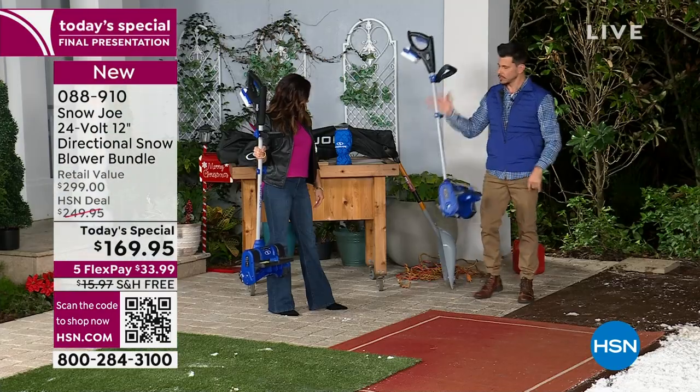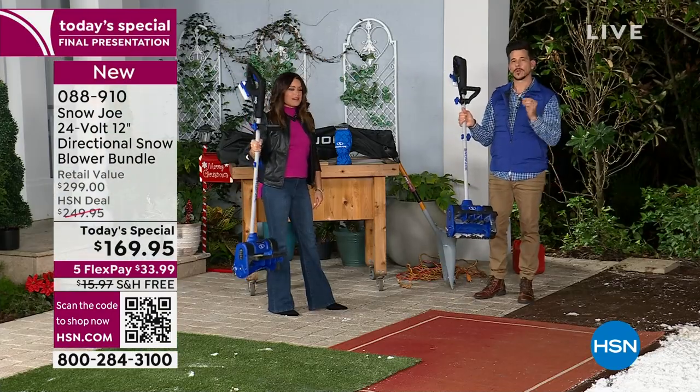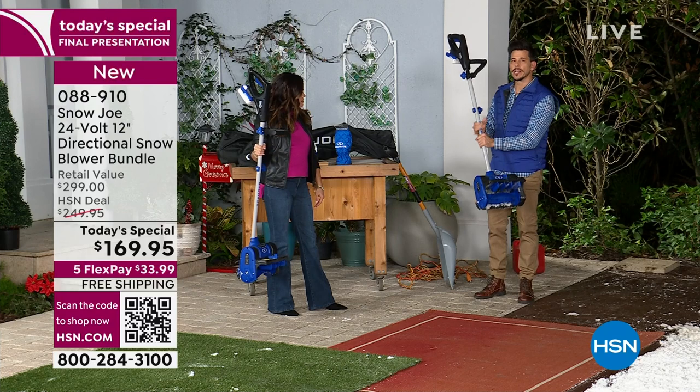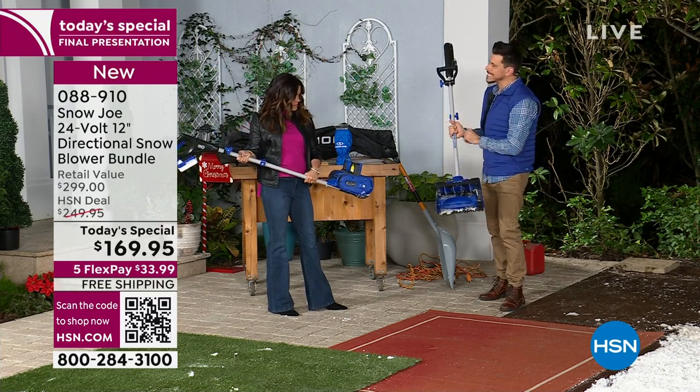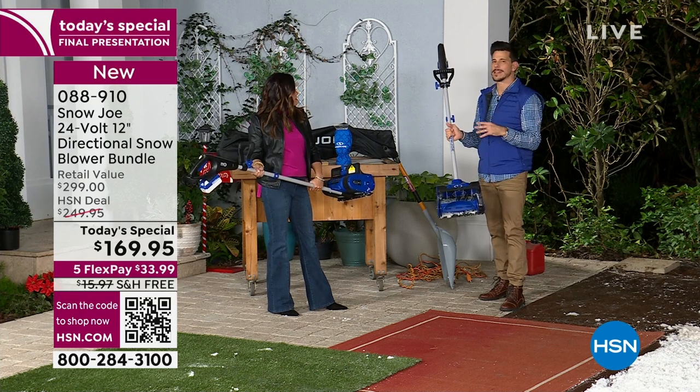You pick this up. You could do it with one hand because it's really so lightweight. It's 12.6 pounds, 324 watts of power, so it's lightweight and powerful. But you know what it's not? It's not intimidating. It's not scary.